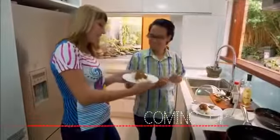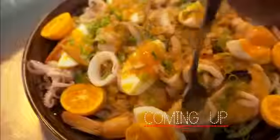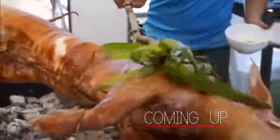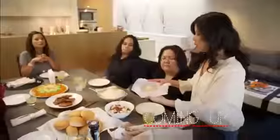Join our food safari to learn how to make the national dish adobo, a seriously good noodle stir-fry. Join a lechon feast for the best spit roast, peanutty kare-kare, a colourful girly lunch, and the ice dessert halo-halo.